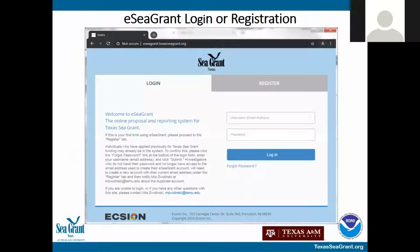So as you log into EC Grant, this is the first screen you'll see. Welcome to EC Grant. If you're a new investigator, you would click on Register, and then you get the welcome email, as I said. If you have submitted a proposal previously, and this describes that again, just type in your username, your password. If you've forgotten your password, it'll send you a welcome email with a temporary password. And as I mentioned, then you would go back in, log in, and update your profile. So that's your main login or registration screen.